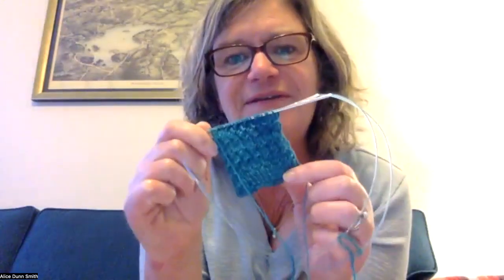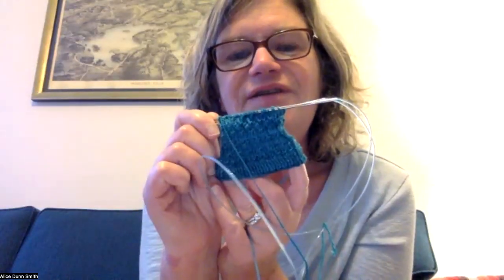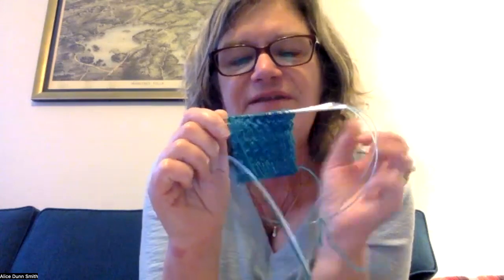I'm almost more than halfway through on the second clue. So my little sock pattern is coming along. I don't know if you can see the pattern. Oh, very nice. Beautiful. This is actually one that I'm designing, so it's going to be coming out eventually, hopefully in December.